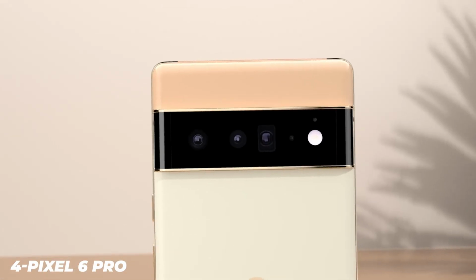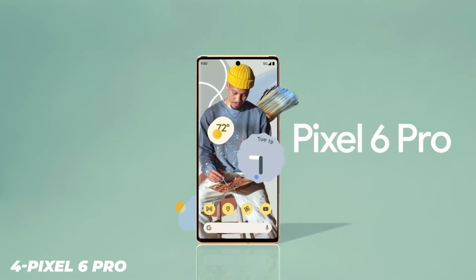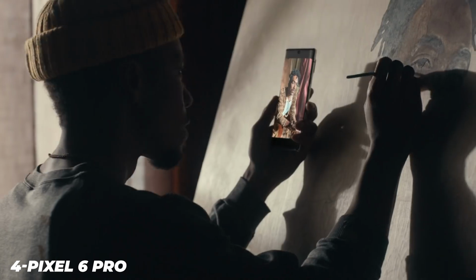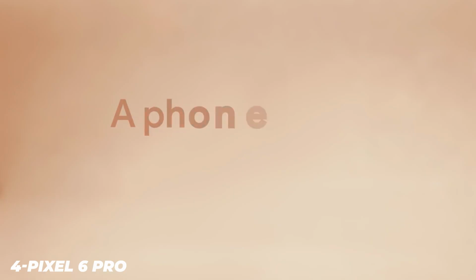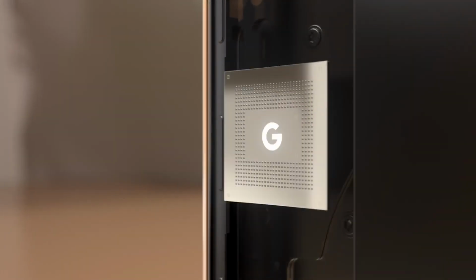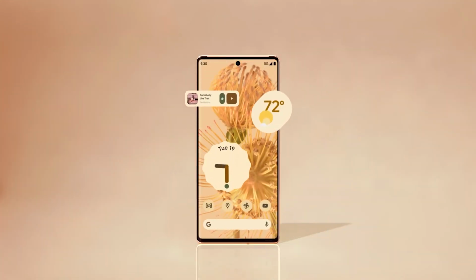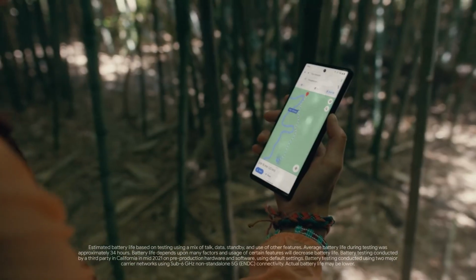Google Pixel 6 Pro was launched on 19th of October 2021. The phone comes with a 6.70-inch touchscreen display with a resolution of 1440 by 3120 pixels at a pixel density of 512 pixels per inch, and an aspect ratio of 19.5:9. Google Pixel 6 Pro is powered by a 2.8 GHz octa-core Google Tensor processor that features 2 cores clocked at 2.8 GHz and 2 cores clocked at 2.25 GHz.